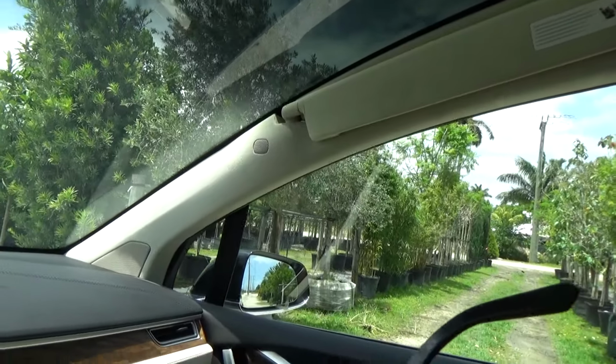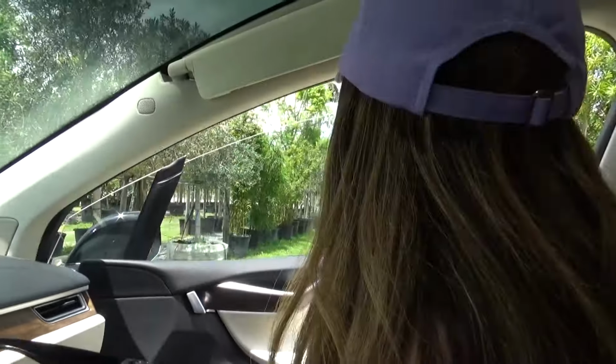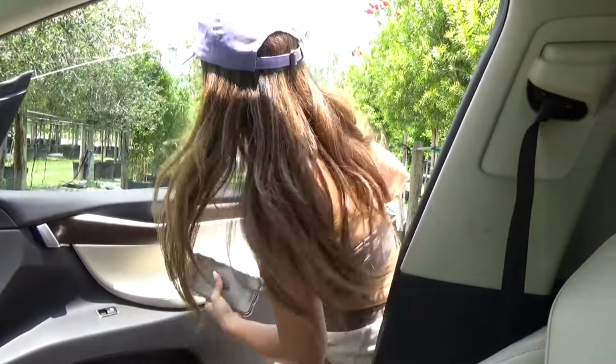I'm getting out. You get out and you tell me that blue band doesn't mean you're sold. This happens every time. This is making me really mad.